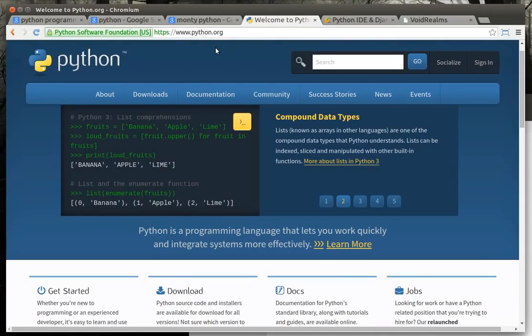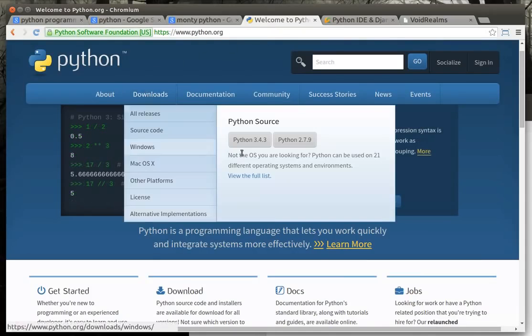So if you go to python.org, we'll be working with the newest version, Python 3.4.3. That may actually date this video at some point if they drastically change Python. But you'll see it's available for Windows, Mac, Linux, and pretty much everything in between. And it even comes with full source code.